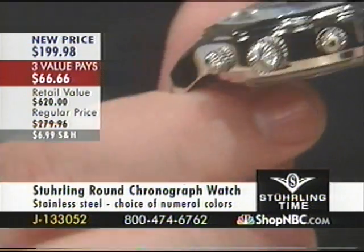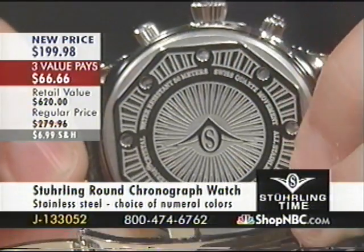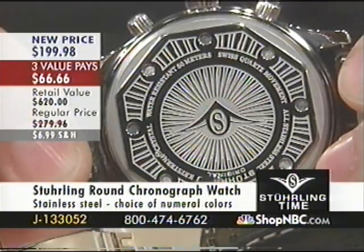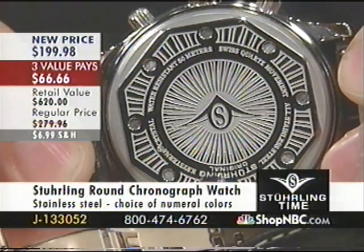There's a lot of detail going on. Let me show you the case back as well. Now you can see it follows that same hexagonal, octagonal shape to the case back here. This is a screwed-in case back. Beautiful engraving on the case back as well.